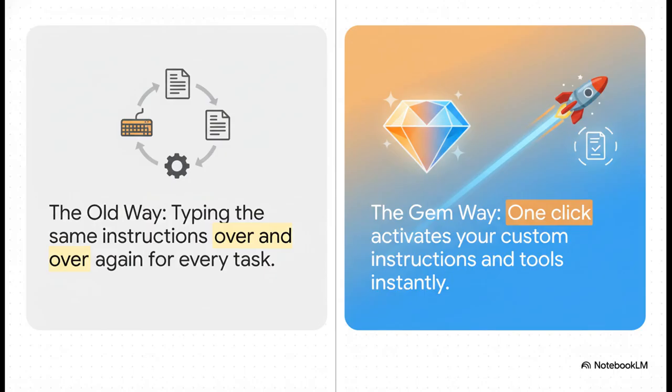And this really shows you the difference. We've all been there, right? Typing the same instructions into the chat over and over. Format this email with a friendly tone, or summarize this report using these specific bullet points. A Gem just automates all of that. You write the instructions once, and they're locked in, ready to go every single time.